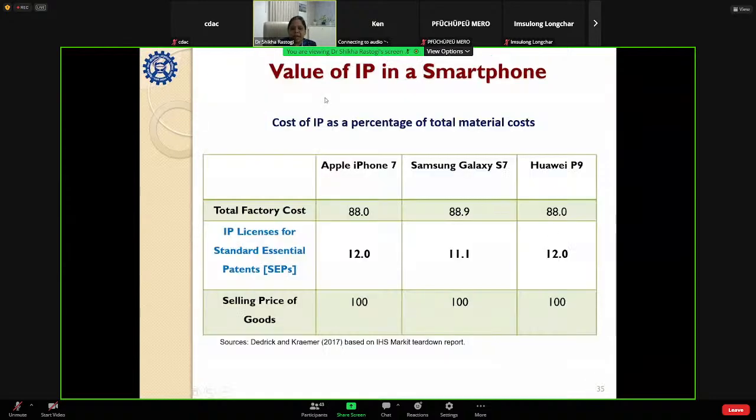So this is what I've taken from a report from Dedrick and Kramer based on the IHS market teardown report of 2017. This is just an illustration to show you that in similar phones, if the selling price of the good is $100 or 100 rupees, then 11 to 12% is the IP share. It's too much.